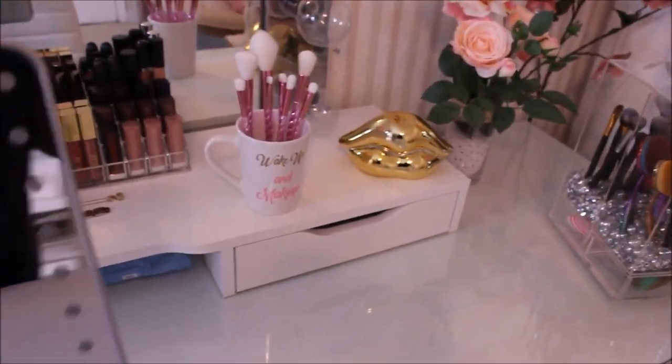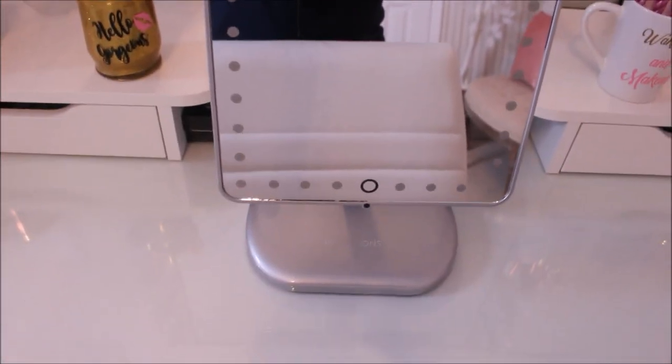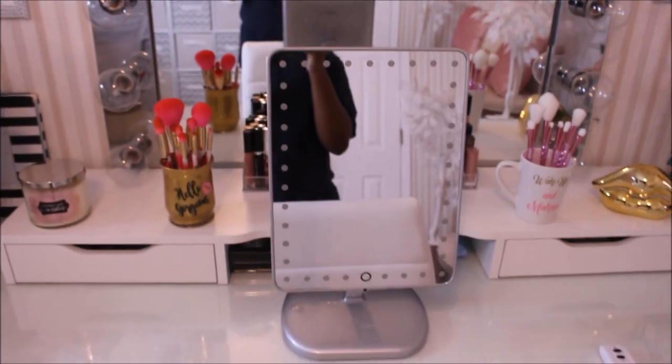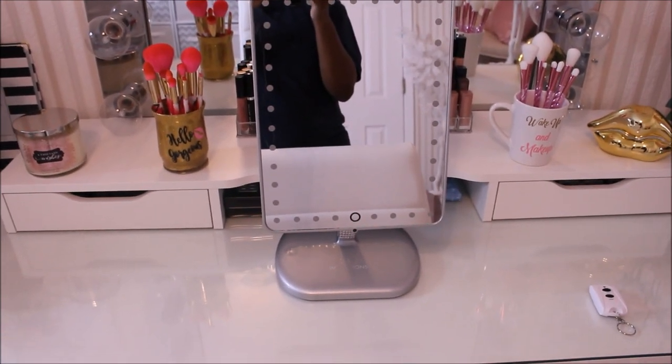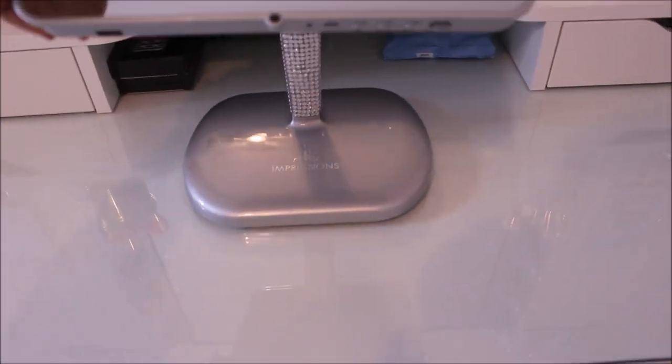This mirror I got from Impressions Vanity. And I love this mirror so much. It was so expensive, but so worth it to me. I think this is the Britney Bear Bling Edition, because I got the mirror with the bling on the bottom of it.